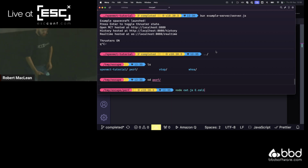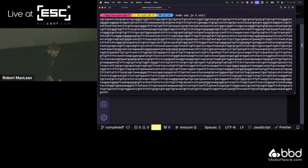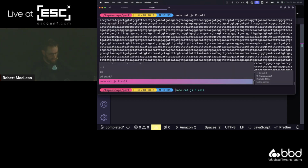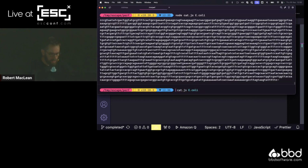Because I figured, let's have something interesting. So here's the genetic material, well, genetic structure for E. coli. If that infects your machine with E. coli, I do apologize. So yeah, that's as fast as you can sort of build your own. I can take this and run this happily on Bun, and it just works. But here's the thing. Bun's goal is not just make it fast, make it compatible.